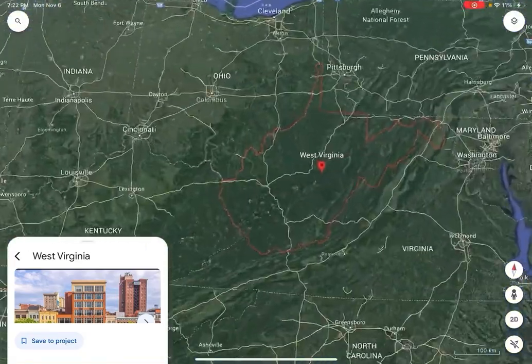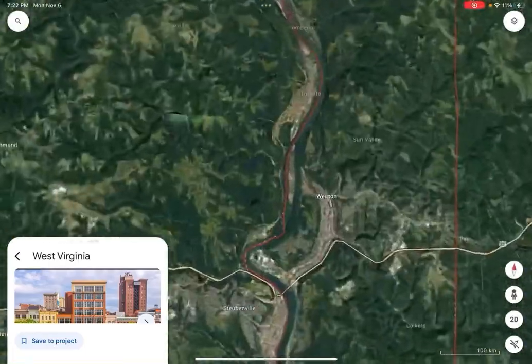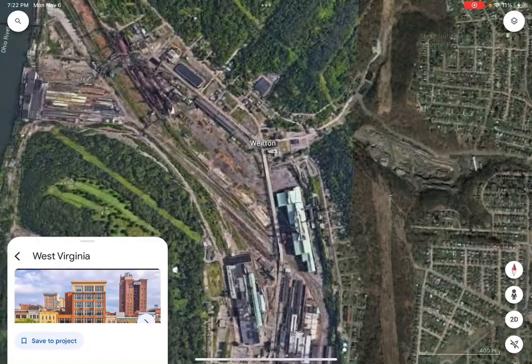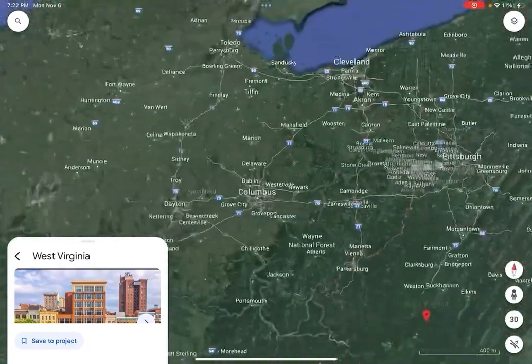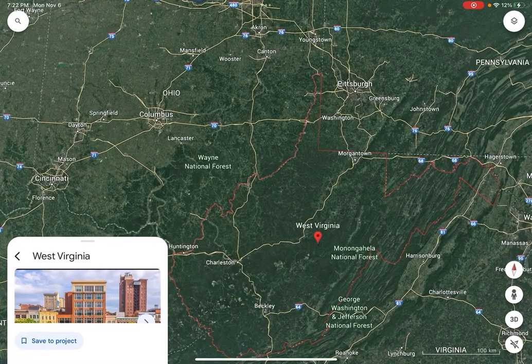Actually, West Virginia has a lot of good stuff. Some people think that West Virginia has nothing in the state, because when people look at it, people don't really like West Virginia, and I can kind of see why, because the healthcare and the education for kids in West Virginia isn't exactly right.